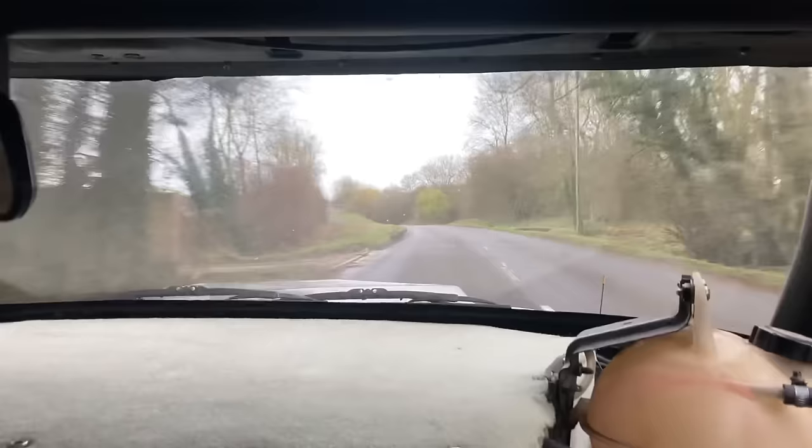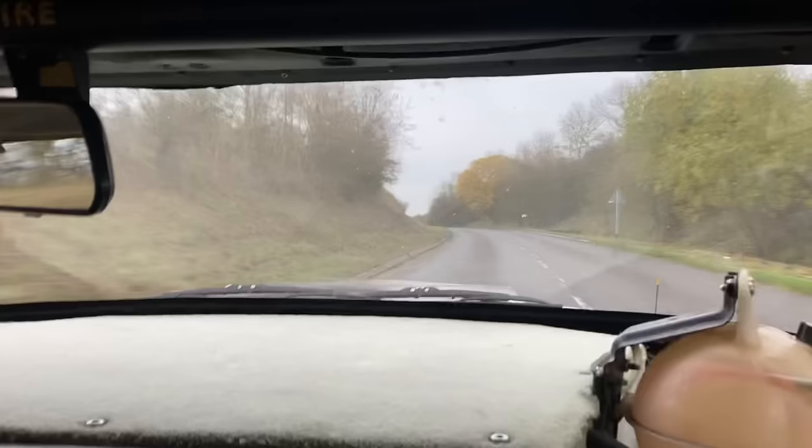This used to be a railway line. This? Yeah. It came along there. Oh, it's full of beer. Yeah. Up to 1960.